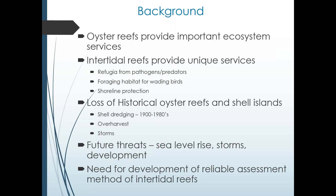A lot of that was due to the advent of shell dredging in that industry that lasted throughout most of the 1900s, but was particularly severe during World War II and beyond. For two reasons. One, the shell was harvested for a feedstock in the chemical industry that's located and centered here in the Texas City area of Galveston Bay, and also to provide road base. There's a long history along the Gulf Coast of shell roads that were constructed from oyster shells. And of course, other factors that have played into this is over-harvest as well as damage from storms.